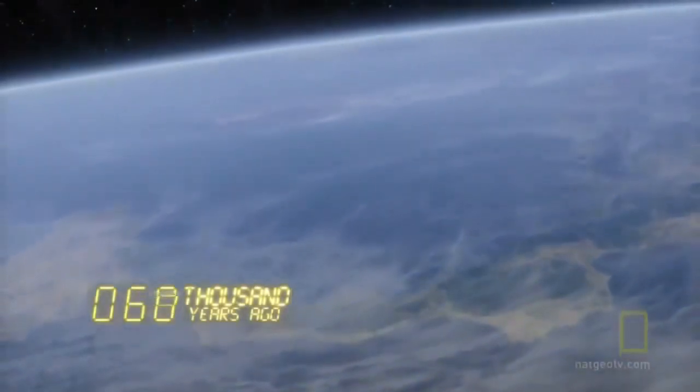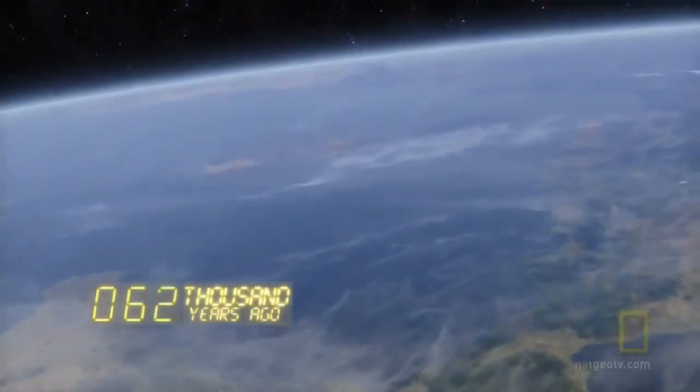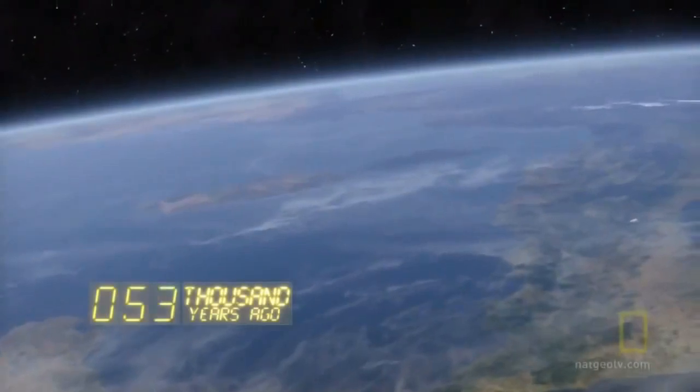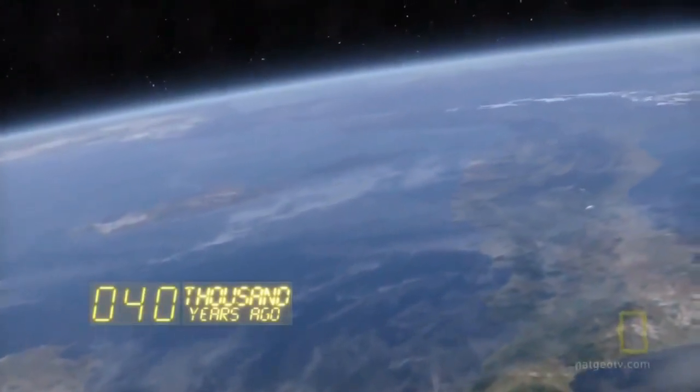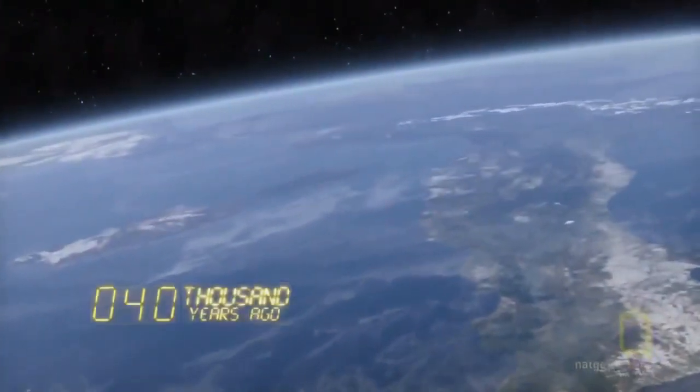Over time, our ancestors multiplied and spread out to India, onto Asia, and into Europe. But while humans head north, a giant wall of ice travels south.